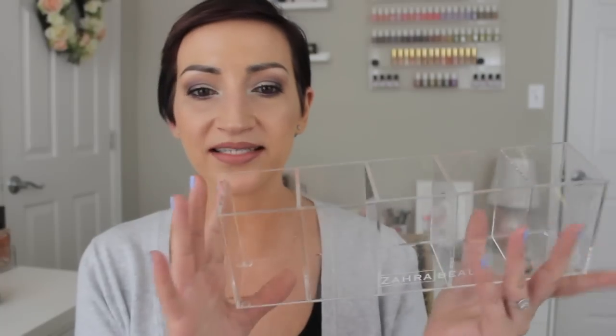Is that it for PR? I think that's it. See, that wasn't so bad. Oh, let me show this to you guys. I actually got this for my birthday. My husband got it for me. This is the Zahra Beauty and Coffee Break with Dani organizer that they came out with. I wanted something for eyeliners and possibly like liquid lipstick, so this is perfect.